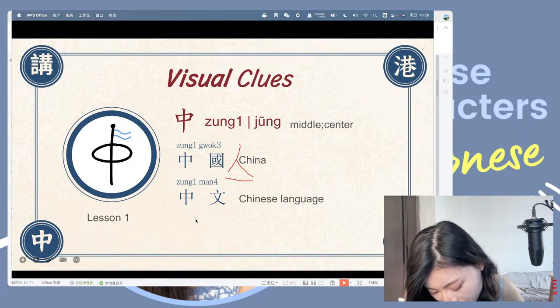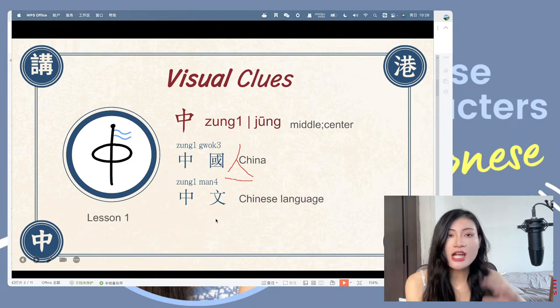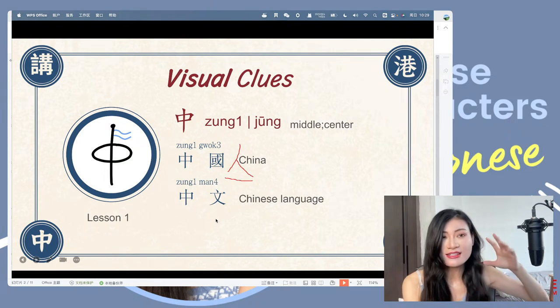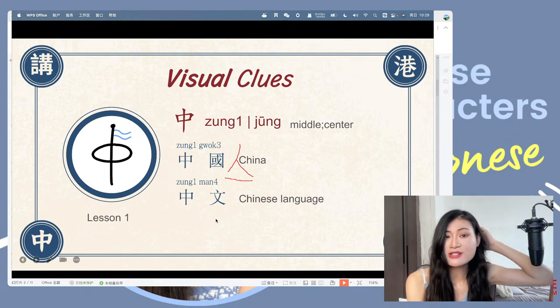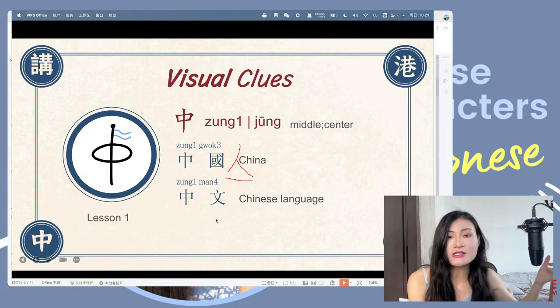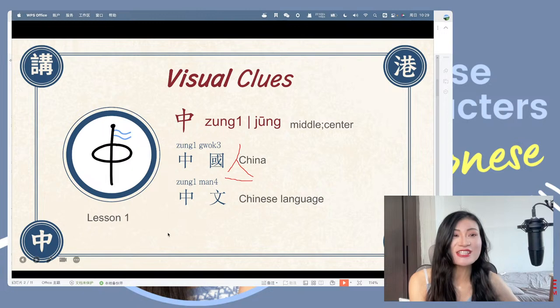Make sure Cantonese, not Mandarin. Right now we are learning the Chinese characters in Cantonese pronunciation. If you listen to some Mandarin, you will know that the pronunciation is totally different. For example, let me try. For this character, 中, in Mandarin it is 中. So it sounds different. We are not talking about Mandarin pronunciation; we're talking about the Cantonese pronunciation today.